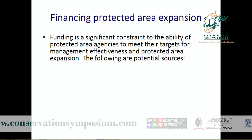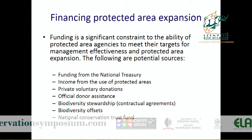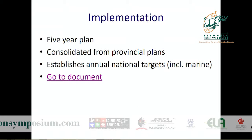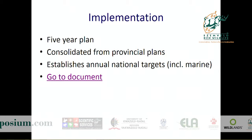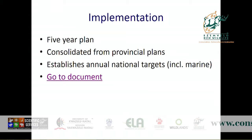I'm being told I've got 2 minutes left. So I'm just going to move through this quickly. And I won't focus on that. I'm not sure whether 2 minutes is going to allow me to move to the other document. So I'm not going to do it, actually.